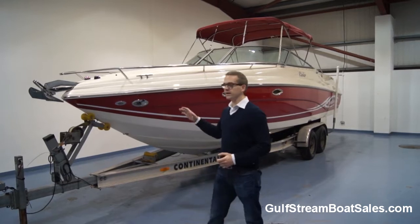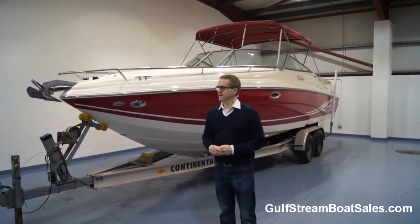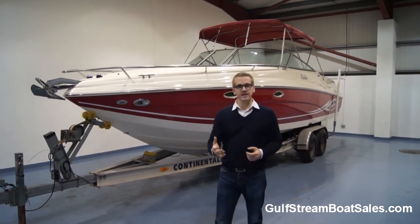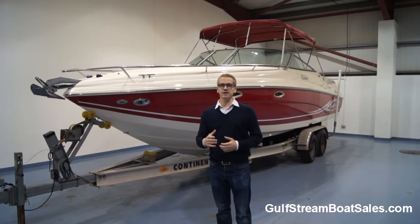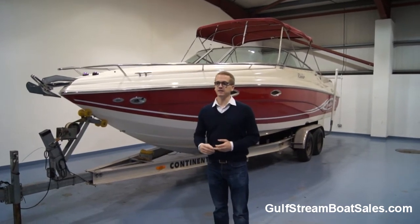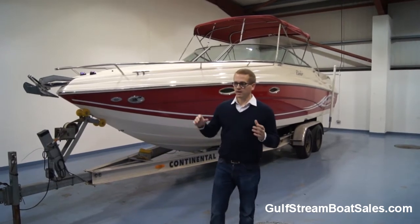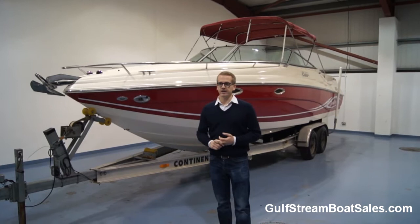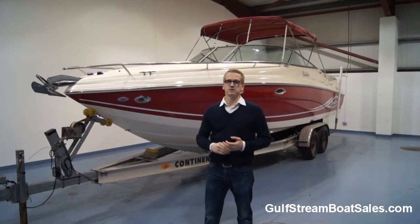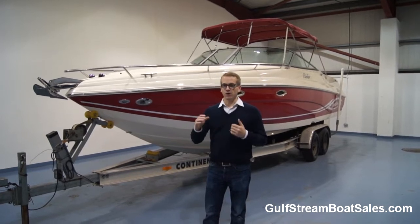Today I want to show you around a 2006 Rinker 282 Captiva Cuddy. It's in very nice condition throughout. It's fitted with a Mercruiser 496 Mag, 375 horsepower stern drive engine. It's got great performance. It's a huge, big, practical cuddy with a great spec. It's got a GPS, VHF radio, an electric anchor windlass, extended swim platform, full camper covers, and a tonneau cover.